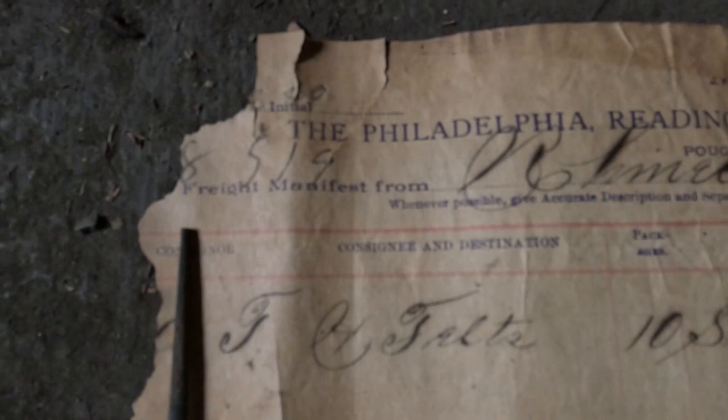All right, I took a little bit of time here to try to lay these out. These are just a small example of some of the letterheads and waybills that Stephanie found up in the attic. Just look at that penmanship. So what we're looking at here, it looks like it's August of 1919. The Philadelphia, Reading, and New England Railroad Company.